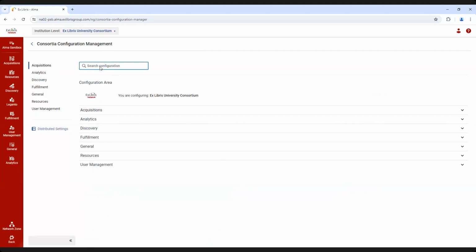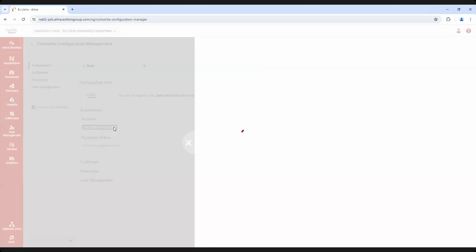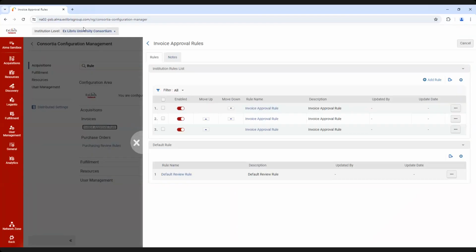Okay, so I just want to filter out all configurations that have rules in their name. So you see now that the list is narrowed. And for the acquisition, there are 3 configurations of type rules. We have the invoice approval rules, purchasing review rules, and invoice review rules. Remember, shared vendor account setup is defined as false. So when I'm going to one of these configurations, I'm still in the network, and you see the network zone configurations, but there are no distribute capabilities available.